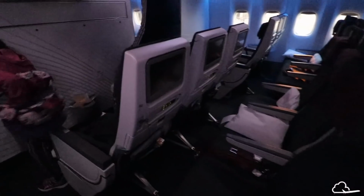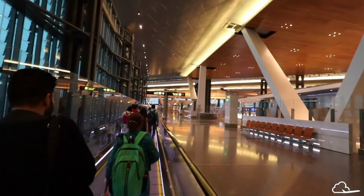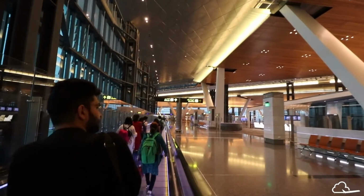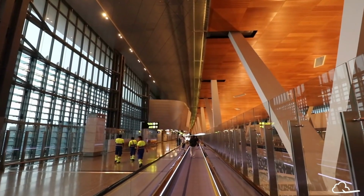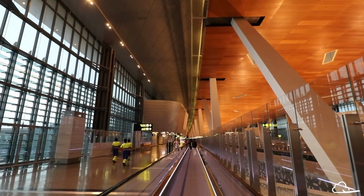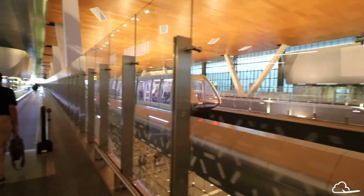Now for one of the highlights of my trip on Qatar. Doha Hamad Airport is truly the most beautiful airport in the world, in my opinion. It opened just a few years ago, and you can tell that the facilities are brand new. The design is stunning, and any time of day, regardless of how many passengers, I'm just in awe of what they managed to achieve with this facility.